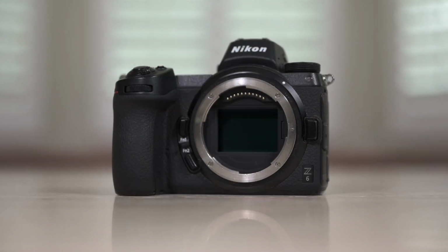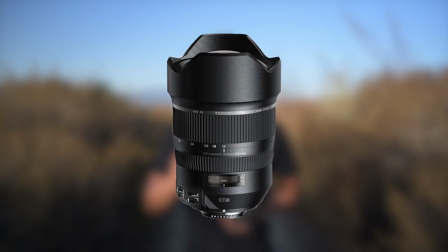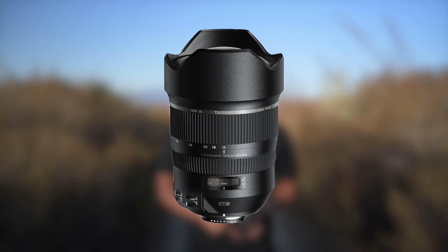I can't believe that it was 5 years ago when my transition from DSLRs over to mirrorless started. And honestly, it was not that easy of a transition. I had a ton of F-mount glass and some pieces of glass that just straight up wouldn't work on the Nikon Z mount. Like, for example, the Tamron 15-30. Even with an adapter, it would not autofocus properly.